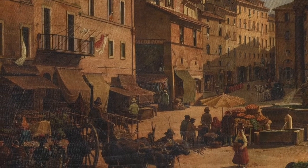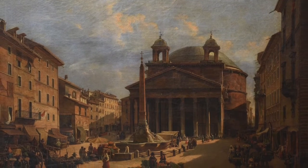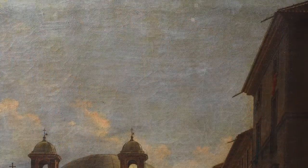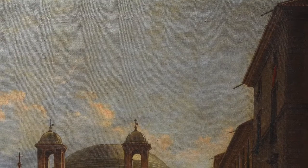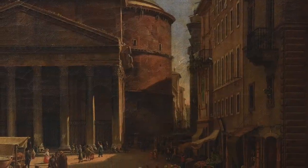There's a lot of discoloured varnish. I mean, undoubtedly, it would just be completely transformed by cleaning and revarnishing. And do you think the canvas weave here, that's just over time, has that become more pronounced because of the dirt or the atmospheric condition?